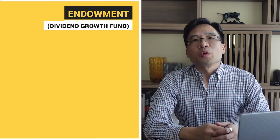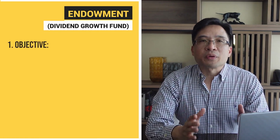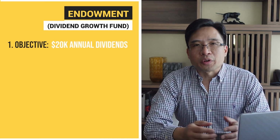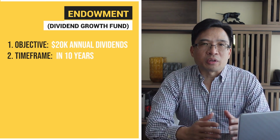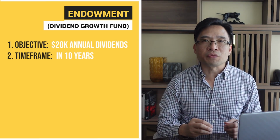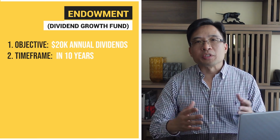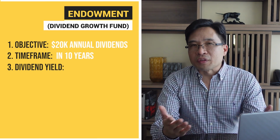Here's what we know. Number 1, what's the objective? They want a portfolio that can deliver $20,000 of dividends per year. Number 2, time frame. The portfolio is to be built over 10 years. This means that at the end of 10 years, Doris and William will stop contributing to the fund and the fund should be self-sufficient.